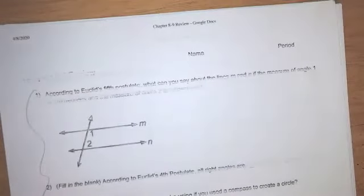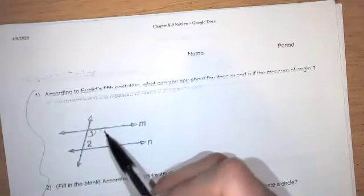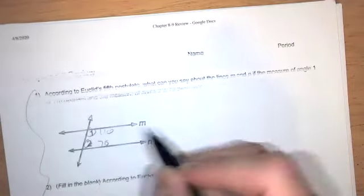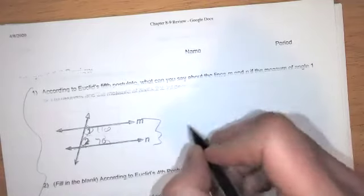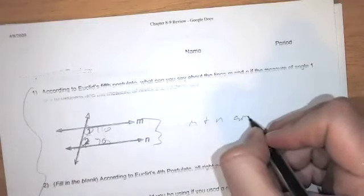So the first one is about Euclid's fifth postulate, and basically the idea is if we know that this angle is 110 and this angle is 70 degrees, what can we say about these two lines? You can just type your answer in the chat if you know what's true about those lines. Anybody got that? Yep. Parallel is correct. That's Euclid's fifth postulate. If these add up to 180, they don't have to be 70 and 110, but if they add up to 180, then these lines are parallel. So M and N are parallel.